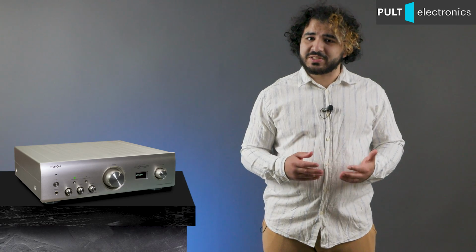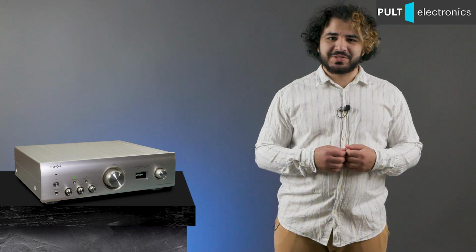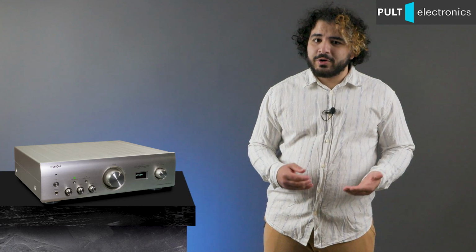Actually, I could continue telling you about this unbelievable device for a long time. Even longer, I will listen to it, but I advise you to get acquainted with it personally and get a portion of audiophile emotions. I have no doubt that this amplifier will fascinate you.